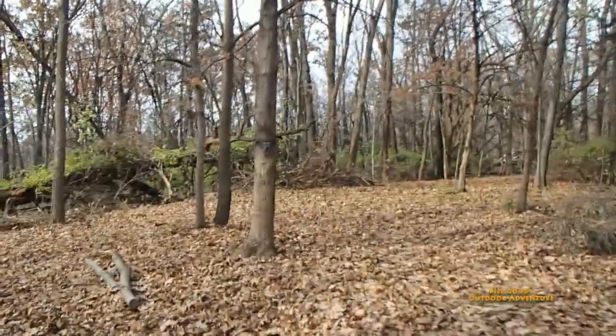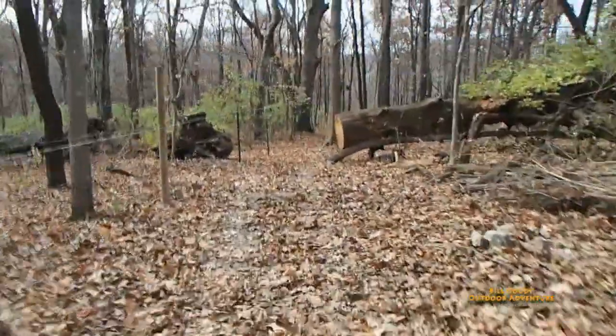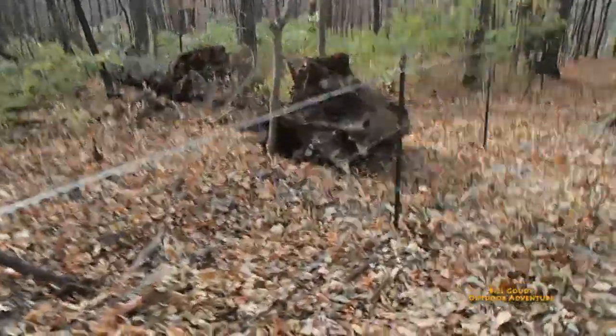Deer cameras right there on that tree. Got that tree, a great big tree cut up. Well, I had to cut several chunks, but there's the root ball right there.